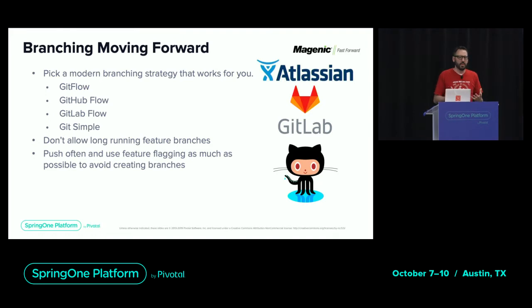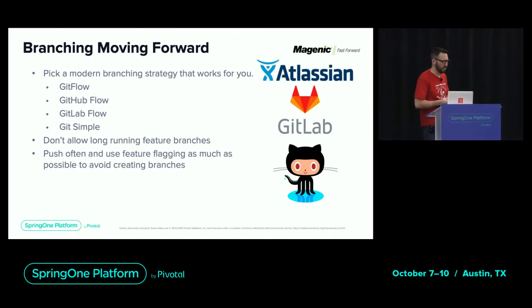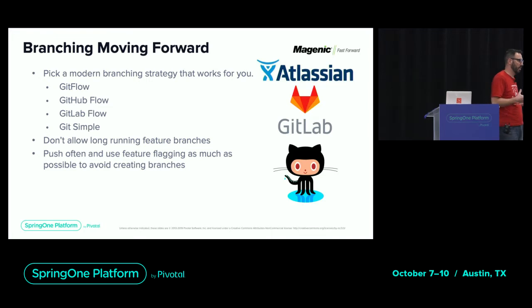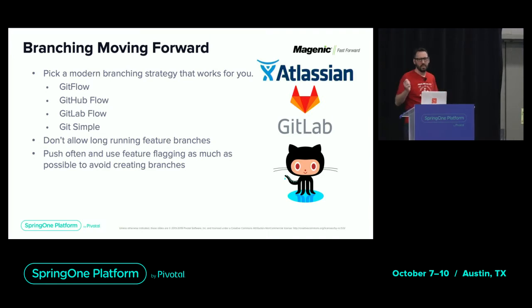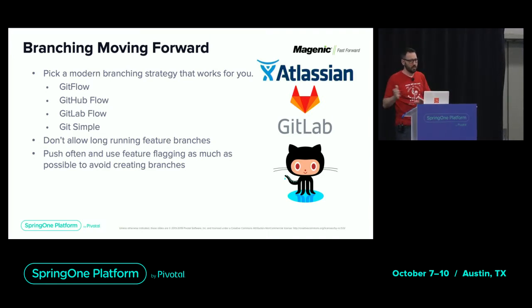You want to push often and use feature flagging as much as possible. LaunchDarkly was a vendor here this week. I've used that product a lot. It makes production pushes the flip of a flag, less of actually pushing code. So if you think about it, you're going to push all these swarm features, but if you have them all turned off, it's a lot easier for you just to flip a switch. And if something goes awry, you flip a switch and it goes back, okay?